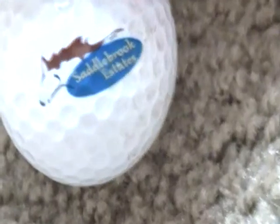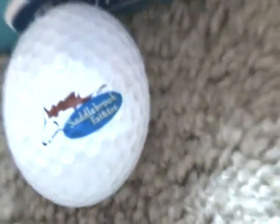And then here's Saddlebrook Estates, a little golf ball. This says it on there. And then this is the gate to the arena. And this is the arena. Yay. This is Sarah, the mother of three children.